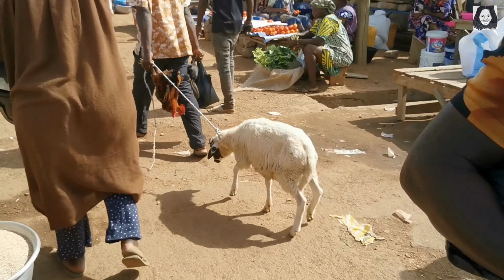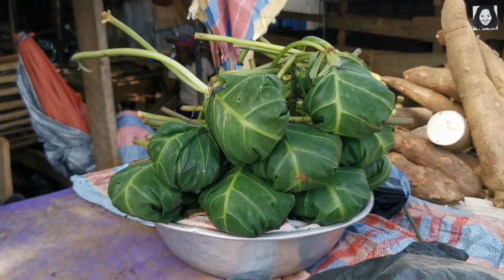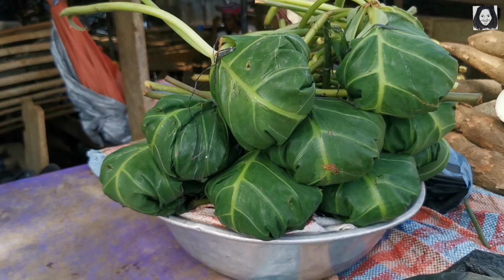Fresh mangoes, watermelon, yam, this Ghanaian yam, very big. This is called contomere. It's full of iron and vitamins. Contomere, this is one of the delicacies here, very popular and delicious. We use it to prepare stew and sauces.